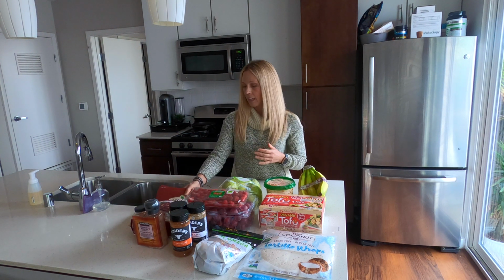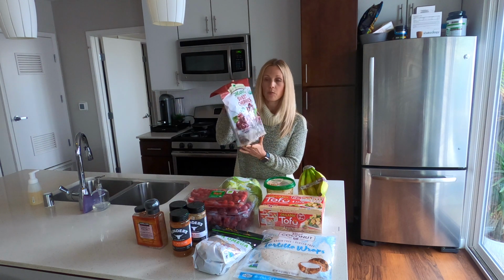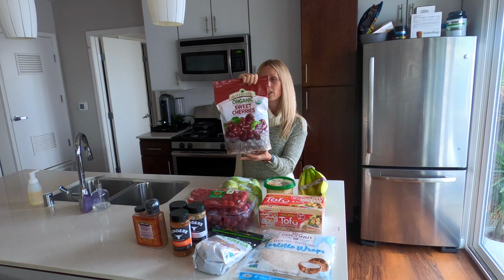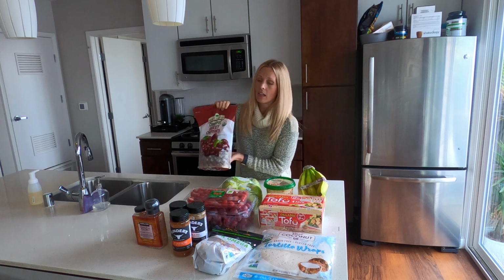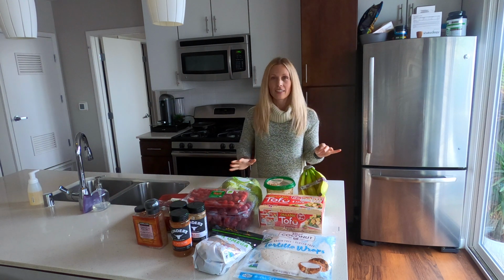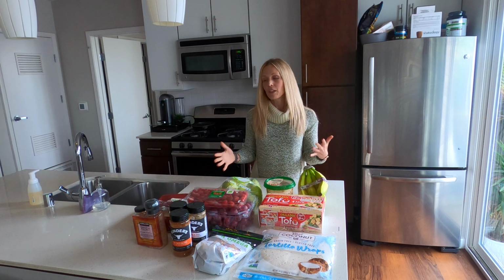Fruit, obviously, we love it in our smoothies. I like making smoothie bowls. Put it in my yogurt. So organic sweet cherries. This is a massive bag. I love frozen cherries. They're so good. Loaded with antioxidants. I want my food to be really good for me, you guys.